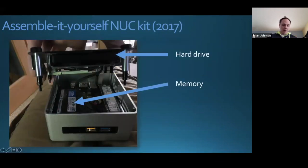So you buy the base unit right here, the base NUC. There are 4 screws, 1, 2, 3, 4. You just lift the top off. You slide the drive into the cabling right here in this little slot. You snap in the memory in the little slot here.